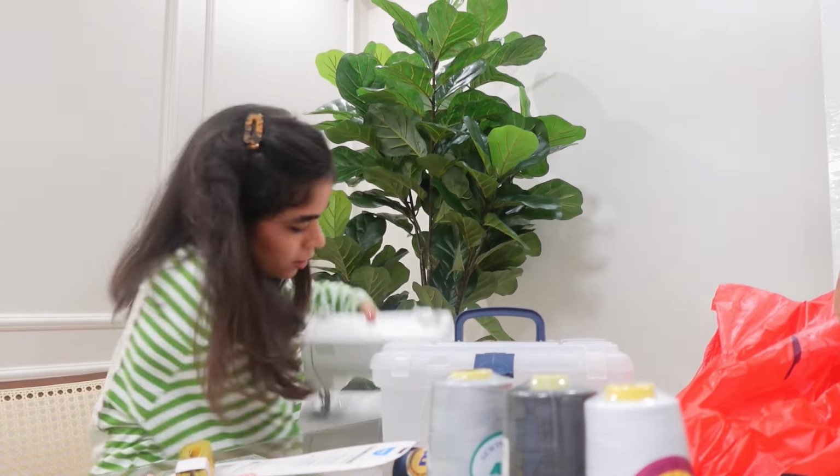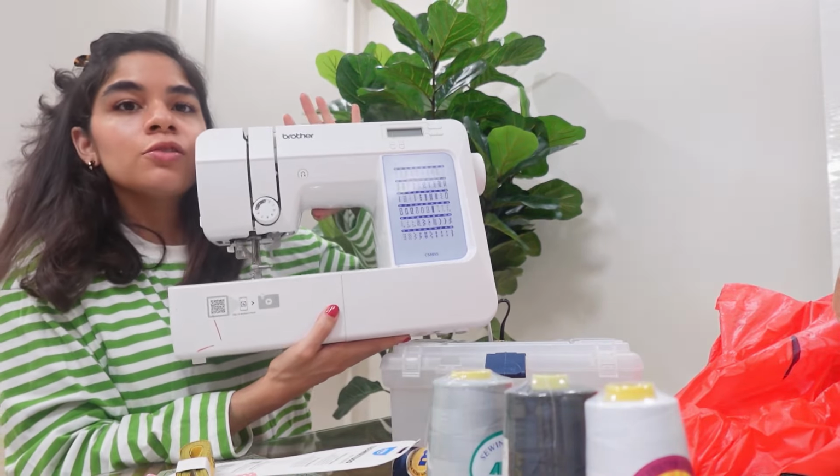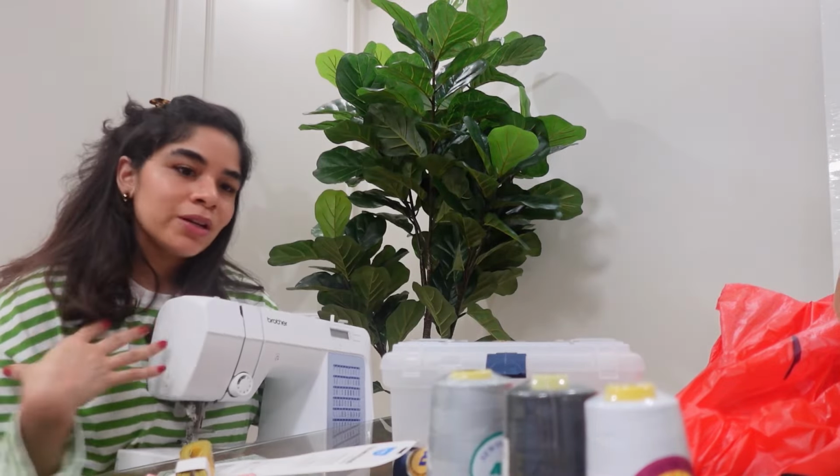I did not show you guys my sewing machine, but this is what she looks like. And I got this from my grandma because my cousin gifted this to my grandma because she got a new sewing machine. And my grandma doesn't know how to sew, so she wants me to learn and teach her.